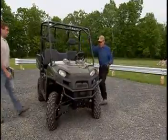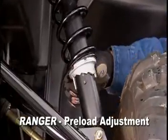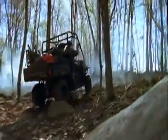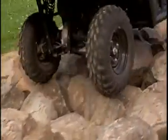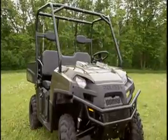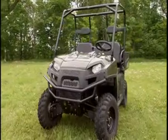The new dual A arms on the Ranger are fully adjustable. It has spring preload adjustment that lets you dial in the suspension for recreational riding and light-duty work. And when the work gets tough or the terrain gets rough, it has motion ratio adjustment. 2 upper shock mounting points, also on the rear shocks, let you dramatically increase suspension stiffness. The Kubota suspension is not adjustable. With dual A arms and suspension adjustability, the Ranger will be tough to beat in the smoothest riding tests. Let's see what happens.